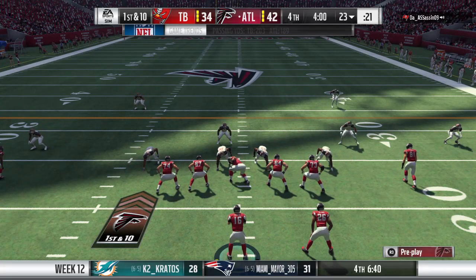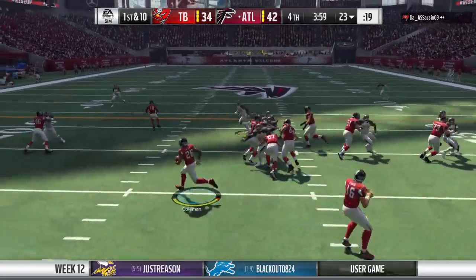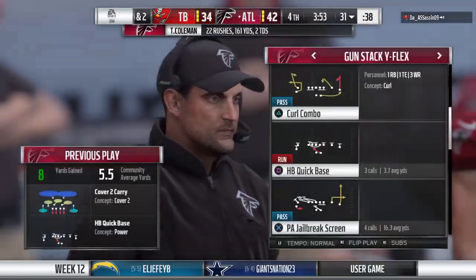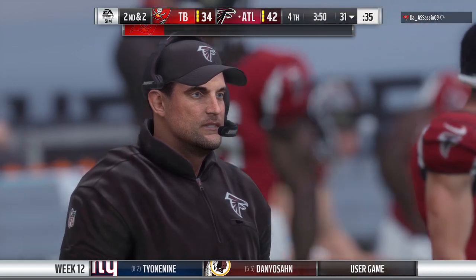All right, here we go. Blue 90. They begin the drive with Coleman. And a nice run past the 30-yard line there. A good run there on 1st down, and it'll leave them with a 2nd and 2.